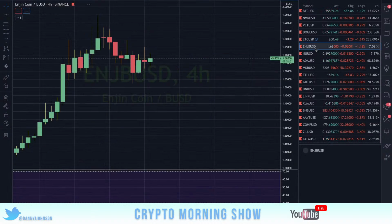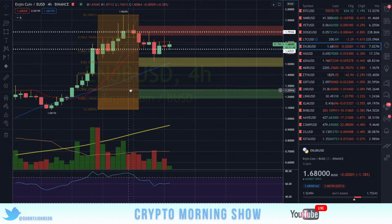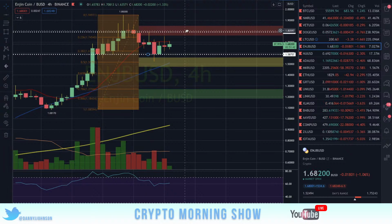ENJ, one of the new ones we added as well. This one's doing a little bit more consolidating, which is good for us. Resistance at 1.793, good solid support down here at 1.58. You see we managed to go right to this 50, that's why we draw it, touched it, and bounced right off of there. So we need to get above this 12-day moving average for continuation. RSI did get into the overbought back here, and we're starting to cool down. Looking good. We'll finish up real quick.